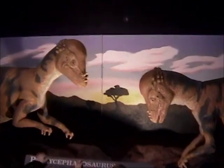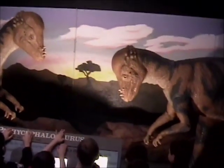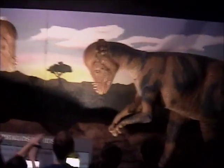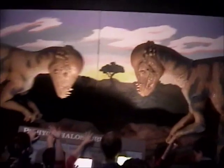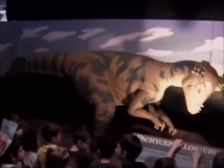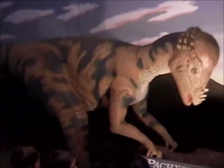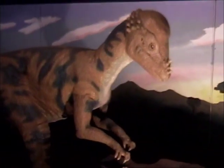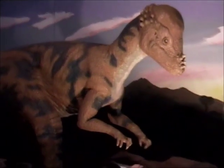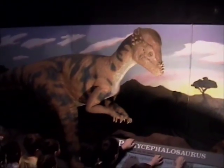Fighting over territory and food. What would they have eaten with those teeth? Plants, that's right, very good. They would have used those small teeth to grate up the leaves that they found. So the dinosaur that would win this fight would be able to stay in this area and eat the plants here. And the dinosaur that knew he was going to lose would give up and go somewhere else to find plants.